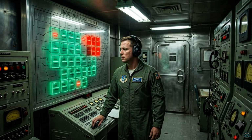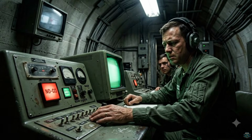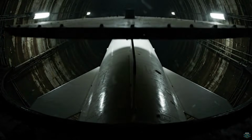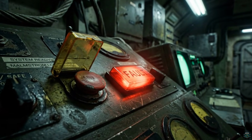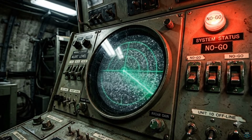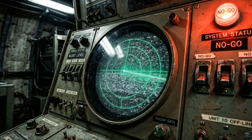No other comparable Minuteman configuration in the wing failed at that time. The missiles had not exploded. Their warheads had not armed themselves. The silos had not opened. No-go meant the weapons were no longer in the condition required for immediate use. In the language of nuclear deterrence, 10 missiles had just disappeared from the ready force.